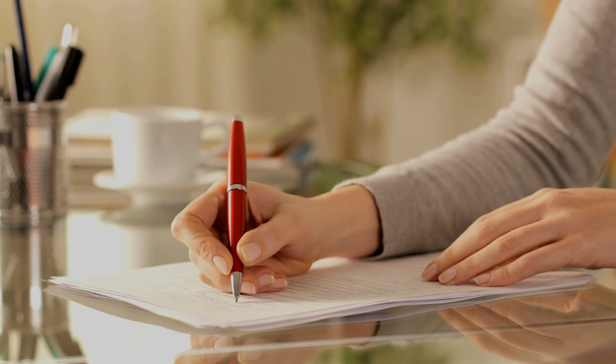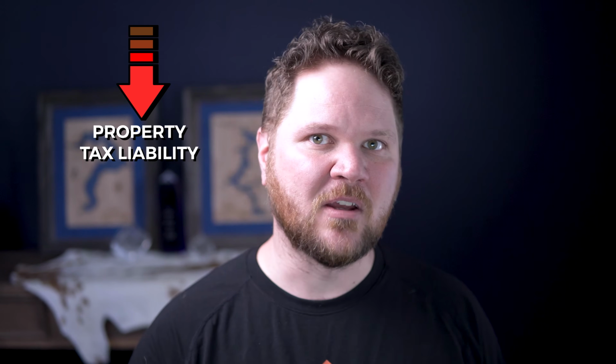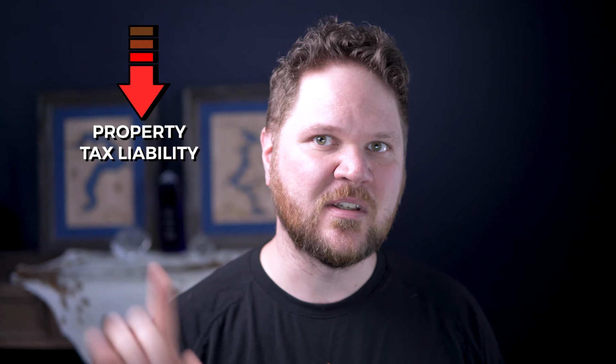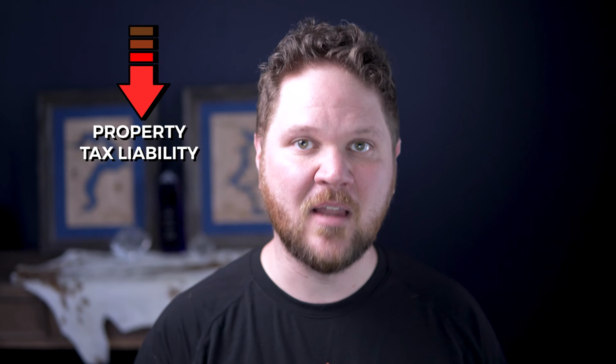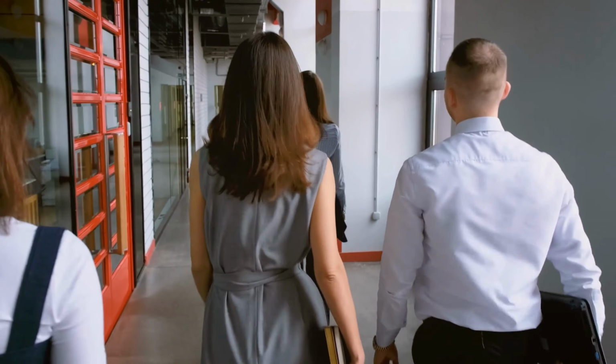Most people choose not to fill these forms out and send them back because the county is very likely going to assess your value much lower than what you actually paid. And that means your property tax liability is going to be lower. So I recommend you throw those letters away, and when you receive your first assessed value letter, if it's more than what you paid, then go ahead and reach out to the county and share what you paid for the home.